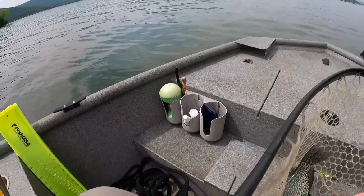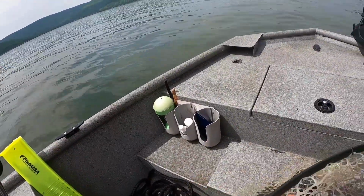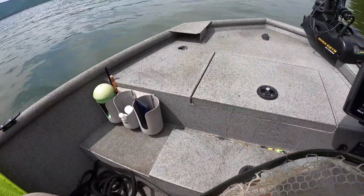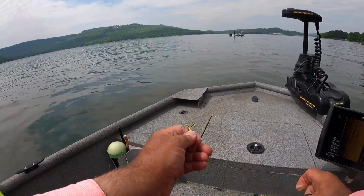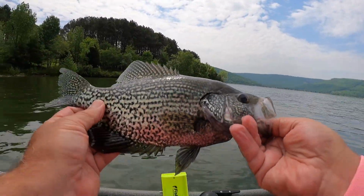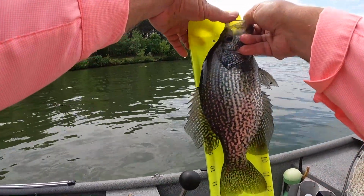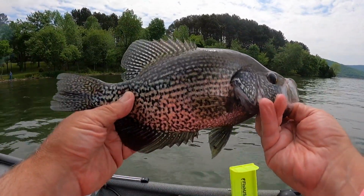Yes, sir. This here's a genuine, sure enough good crappie. Get him out of here. Come here. Oh, yeah. Make sure there ain't no water on that limb. Yeah, that's a good crappie. We'll get a measurement on him, see what he is. That's a 12-inch fish. 12-inch crappie. Boy, he's healthy too. All right.